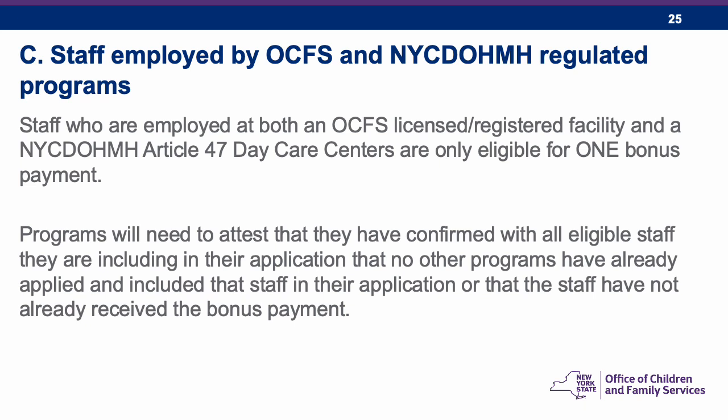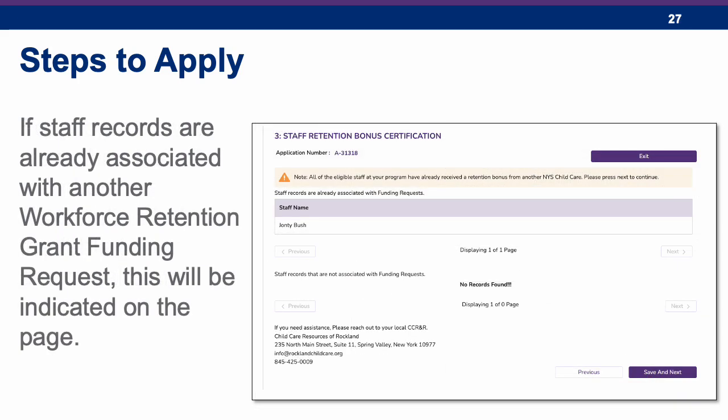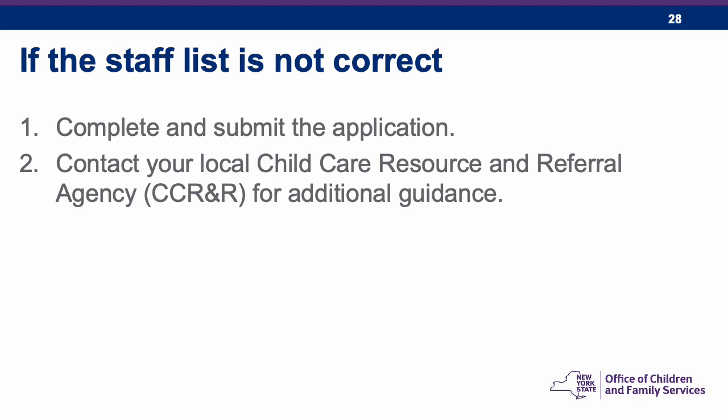Programs will need to attest that they have confirmed with all eligible staff they are including in their application that no other programs have already applied and included that staff in their application, or that the staff have not already received the bonus payment. For programs with more than 5 staff members, use the Next button below the table to view additional staff. If staff records are already associated with another Workforce Retention Grant funding request, this will be indicated on the page. If the staff list is not correct, complete and submit the application.